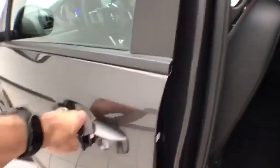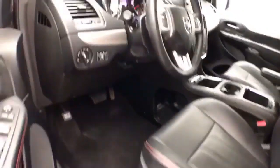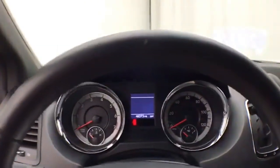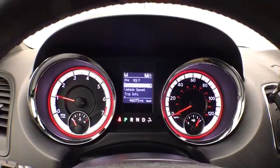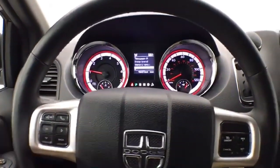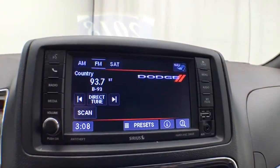This GT has keyless entry with remote start, power windows, locks, mirrors, power seats, along with a tilt and telescopic steering wheel to put you in that perfect driving position. Readable gauges with driver information system controlled by buttons on the steering wheel. Cruise control. Large 6.5-inch touchscreen infotainment system for radio.